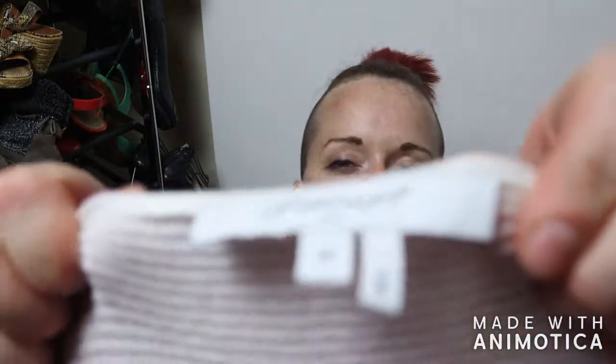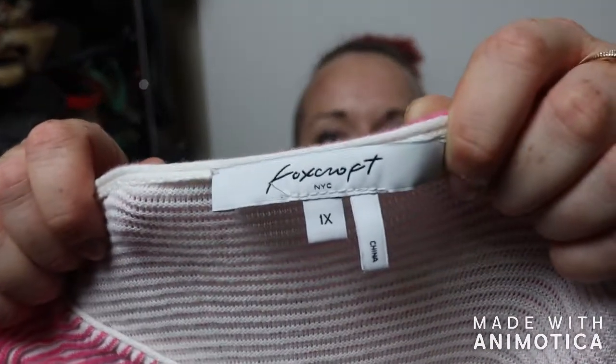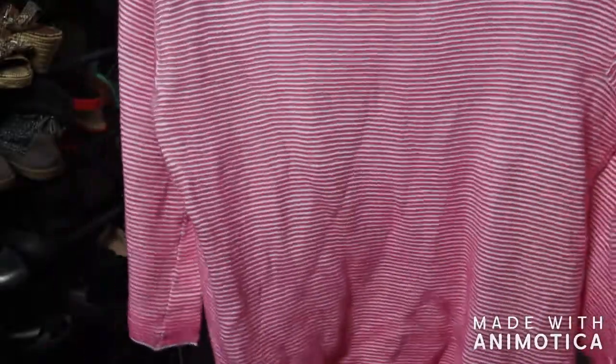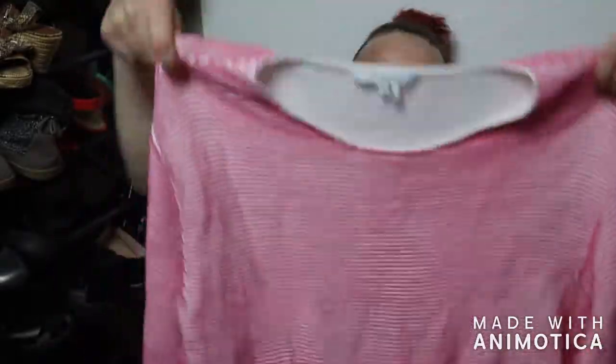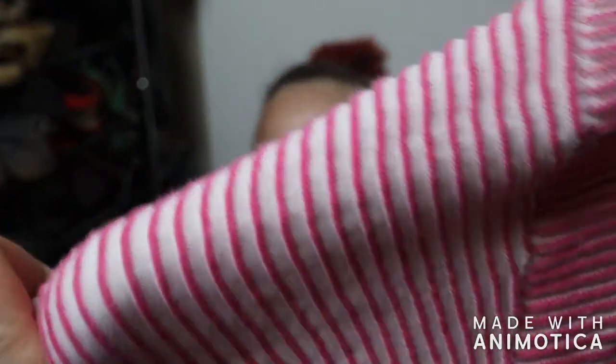Oh, I really liked this one. Oh, this is just Foxcroft. So, I mean, just Foxcroft. It's just on like Eileen Fisher or something. I don't know. Size 1X, but it's like a ribbed pink sweater, and it's a white base. And then it's got the pink in it, but it's like actual ribbing, so it's not just a print, it's ribbed.